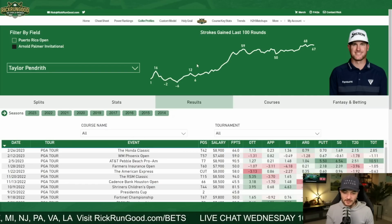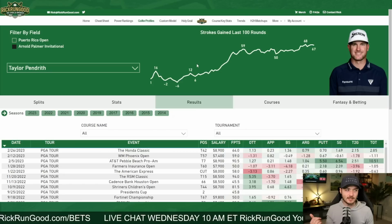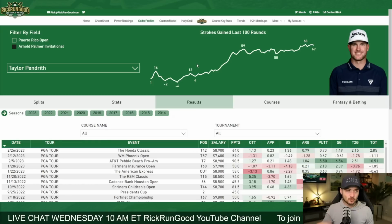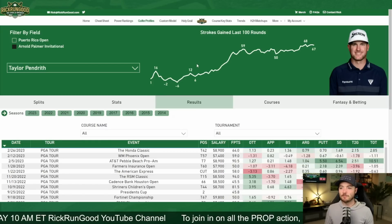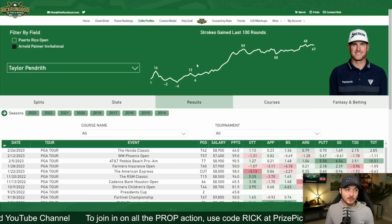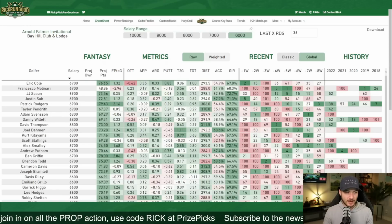When you talk about club head speed, he has not driven it as well as he had been previously in the last handful of starts, but this is probably one of the spots better suited for Taylor Pendrith, just to really be able to drive it around. If you're in the rough, the guy's so big and strong, use that to extract yourself. I think this is a pretty decent spot to run him back out.